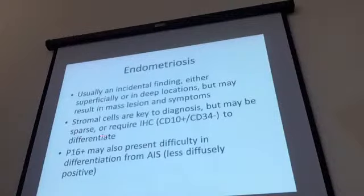The key to this is oftentimes identifying the stromal cells. The epithelium can look atypical and raise concern for adenocarcinoma in situ. But if we have a CD10 positive stroma, that tells us endometrial type stroma, not cervical stroma, not adenocarcinoma in situ. Once again, however, P16 sometimes is expressed in endometrial tissue and can make it difficult to distinguish adenocarcinoma from other possibilities. So don't just do that stain if endometriosis is a possibility.